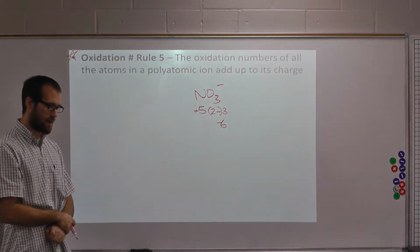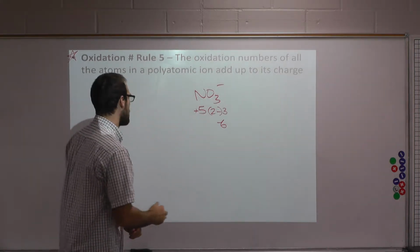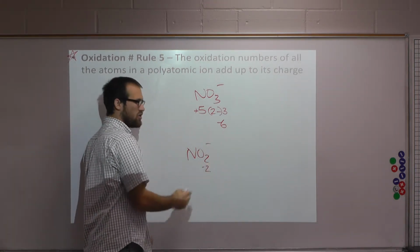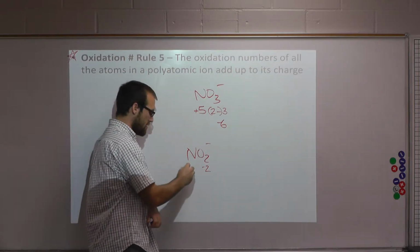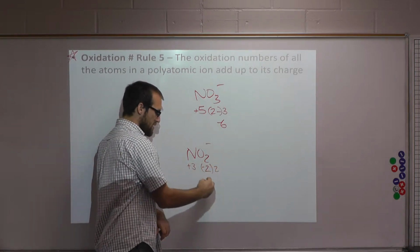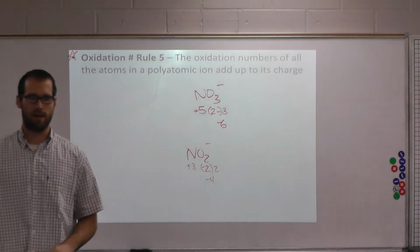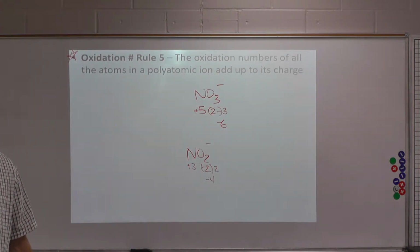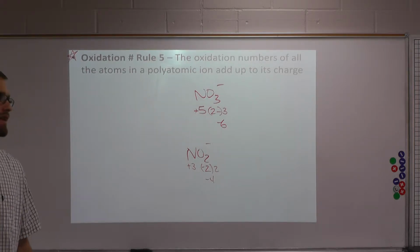Okay, these polyatomic ion guys are a little bit goofier. Let's do the NO2 minus. Again, oxygen is still going to be -2 because it's the more electronegative. In this case, nitrogen has an oxidation number of +3, and the reason why is I've got 2 oxygens giving me overall -4. Do I still have the charge of my polyatomic ion now? Okay, +3 -4 gives you -1. Okay, these are a little bit trickier.